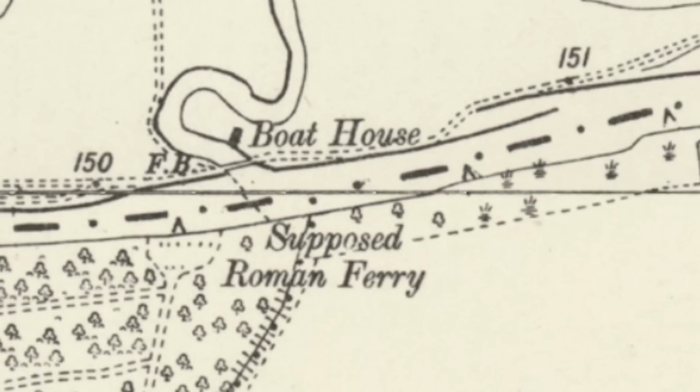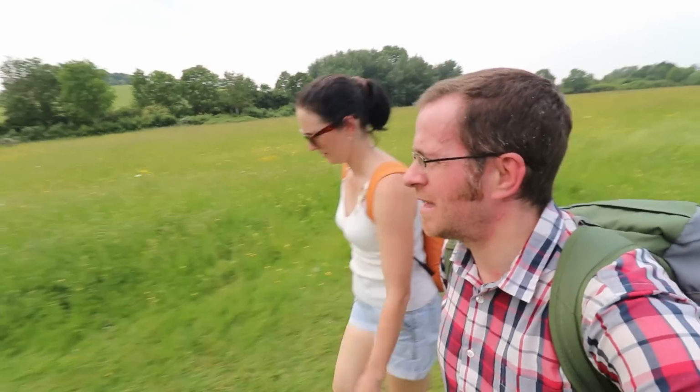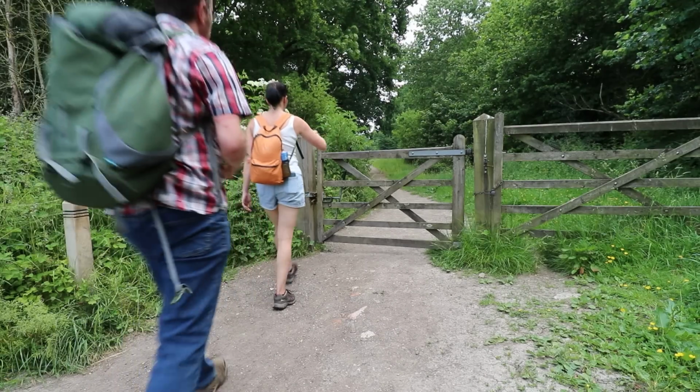So how exactly are we going to decipher where this crossing point was? Over to you, Rebecca. Oh, we're just going to walk this way and look. Alright, let's do that. As I said earlier, the clue is not in the river itself. We'll come to that very shortly.